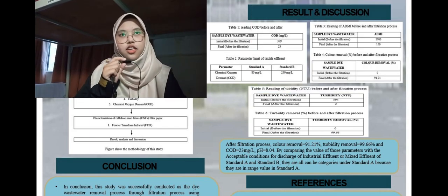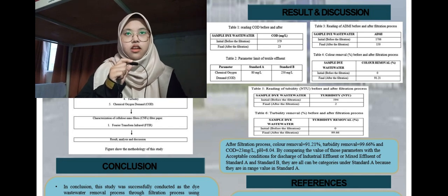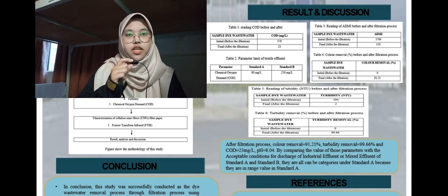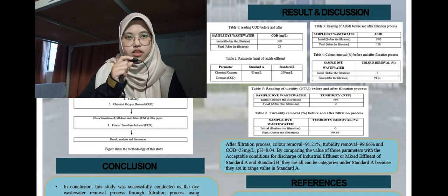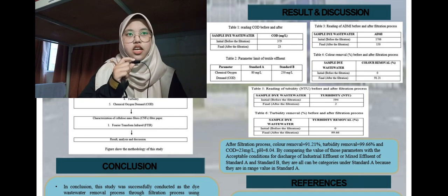For result and discussion, the result of wastewater characterization on parameters is shown in table 1. For chemical oxygen demand, COD, the initial COD reading is 379 mg per L, which indicates that there are more oxidizable materials in the dye wastewater. If so, the water's dissolved oxygen content will decrease. It needs proper treatment before discharge into the water body to minimize pollution potential since the value is high. For the final result of COD, which is after the filtration process, the value is 23 mg per L. The final COD shows a low COD level compared to the initial. This means that the filtration process managed to reduce the COD level.